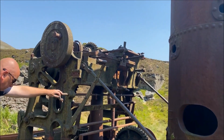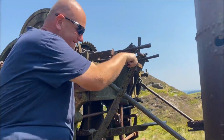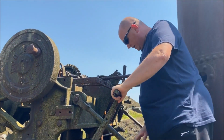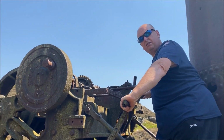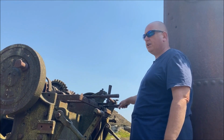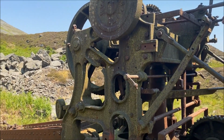Yeah, I think it would have worked. See if I can climb up here. All these levers here, see that pedal there and that, that's how it would have worked. You would have just had a man stood on here. I don't know if there was a seat on these. I'll try and put a picture in now for you of what this would have looked like back in the day. Not this one, but one similar to it.